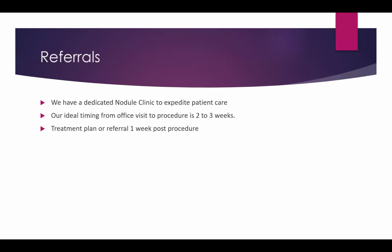Thank you. The next question was, are the screenings and procedures covered by most insurances? Yeah, so screening is covered by most insurances and specifically for Medicare, for sure. It took a little bit of time from the original study to get them on board, but that really hasn't been an issue for us.